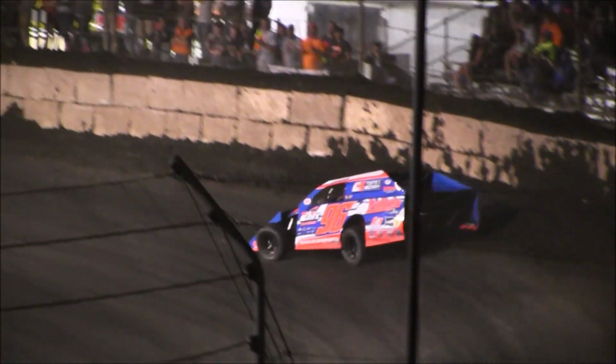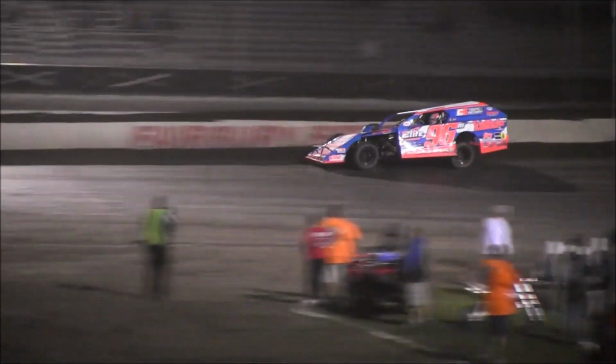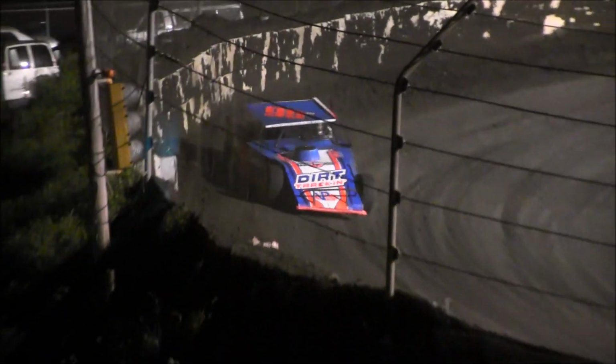Side by side battle for third. A good one down the back straightaway. The 25 of Alan Weiser, the 4 of Victor Lee and the 18 of Jeffrey Ledford starting to gather in. The 25 of Tyler Nicely. Dead slick top to bottom. Great racing surface here tonight.